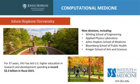And there are many well-known divisions of Hopkins, including not only the Whiting School of Engineering and certainly the Johns Hopkins School of Medicine, but also the Applied Physics Laboratory, the Bloomberg School of Public Health, and the Krieger School of Arts and Sciences. And Hopkins is a very well-known university. It's the birthplace of the modern academic research university here in Baltimore. And I think we have probably more federal funding for basic and clinical research than any other university in the country.